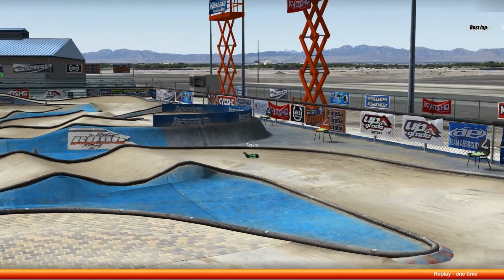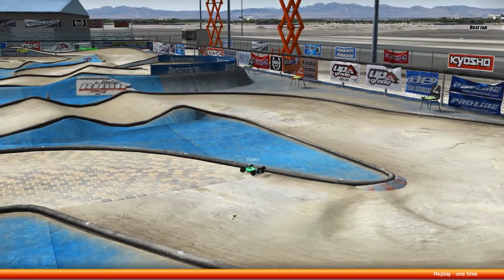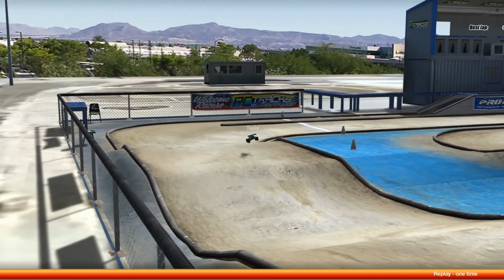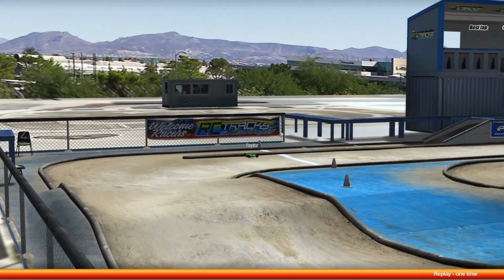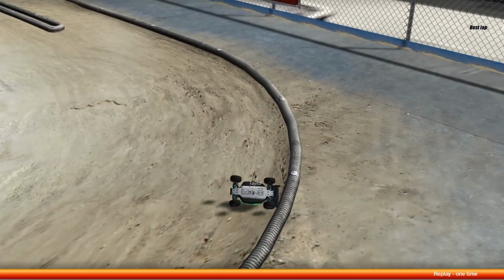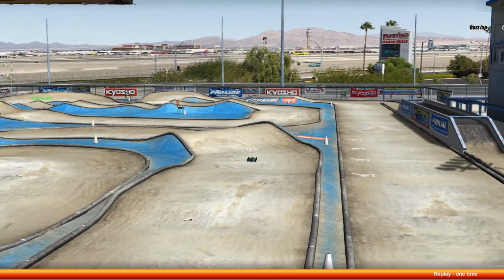So, yeah, let me look at what the commentators are saying. John from Texas is saying this track looks ridiculously crazy. Yes, John, I promise you this is way more difficult of a track to drive on than the track you raced with us on Wednesday. James Akos is stating the obvious by saying very bumpy. I think that's an understatement.